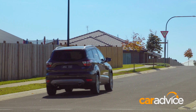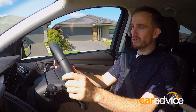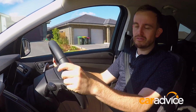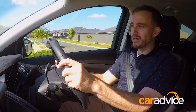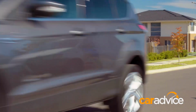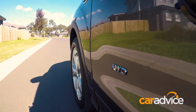There are other models in the segment with similar levels of safety tech, but not at this price level. Usually you have to go shopping for a flagship SUV to get all that safety stuff, and that can mean shopping in the $50,000 price bracket. Just like the Kuga that came before it, the Escape is a good thing to drive, and that's exactly what we've come to expect from this brand.